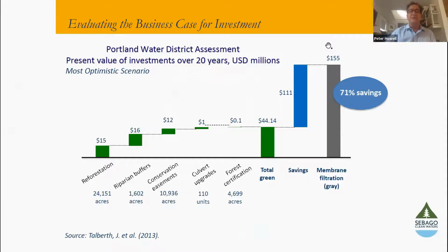Don't want to spend a lot of time on this, but this is a conceptual analysis looking at if we spent the money to do filtration with gray infrastructure on the right, 155 million, to keep the forests protected as they are, how would that compare with green measures that include reforestation, easements? And that total cost, total green as you see, would be about 44 million. So there's a huge delta there that we're trying to get at here.